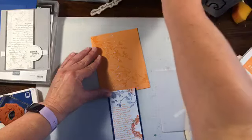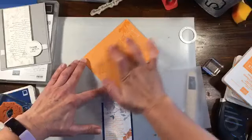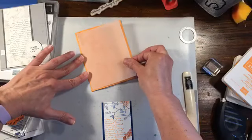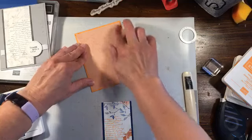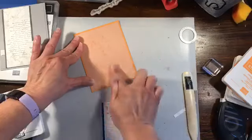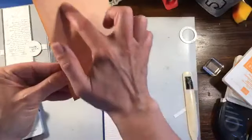Okay. And then now you do have to have a messy finger here. I'm going to spread the glue around so it's not too goopy. And you're going to take your vellum and line it up kind of where you want it. And then just press. So it's really only going to stick on this little section here that has glue. So you can see it underneath of there with that.